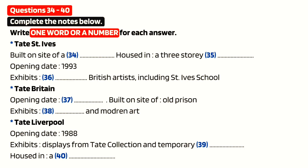British artists, including members of the St. Ives School, a group of artists living and working in the area from the 30s onwards. In later lectures, we'll be looking at the work of some of the artists who belonged to that group and the ways in which they influenced each other. Okay, am I going too fast for any of you? No? Good.